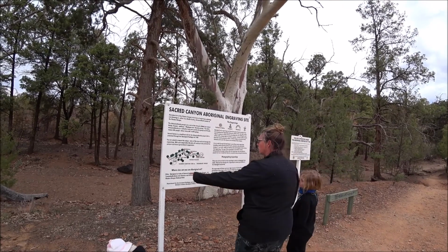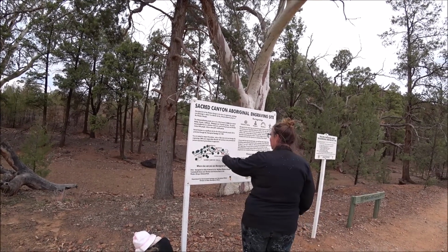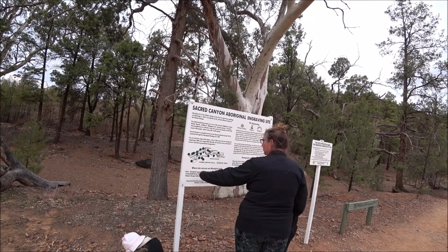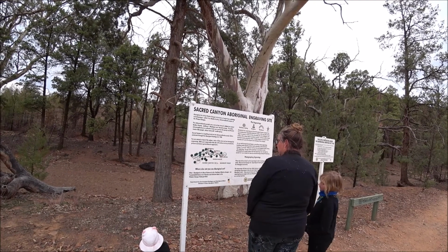So we're here. So we've got to walk along here, I think. What else can you, where else can you see Aboriginal art? Other Aboriginal art sites of interest in the Northern Flinders Ranges are in some caves near Hawker.